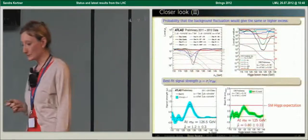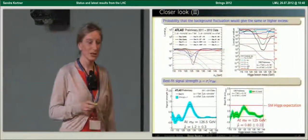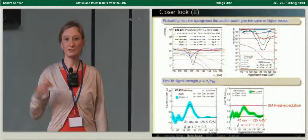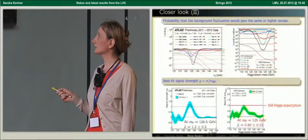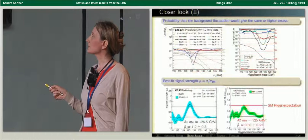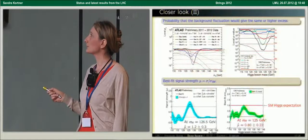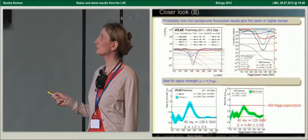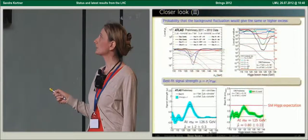And of course, one asks the question, how compatible this observation is with the standard model. And the first quantity that one wants to look at is, what is the strength of the signal we observe and how well does it compare to the standard model? So this is shown here, and you have seen this plot many times, I suppose. So we see that the signal strength is zero everywhere except around 125 GeV in both experiments. The maximum value in Atlas is at 126.5, and it is 1.2 plus minus 0.3. And in CMS, 0.8 plus minus 0.22.